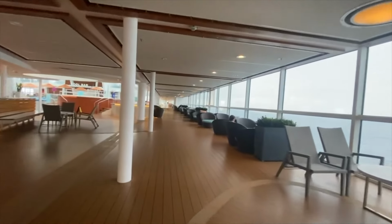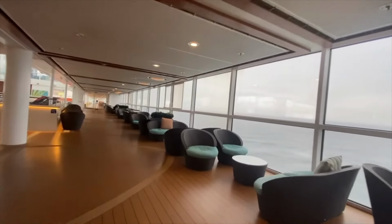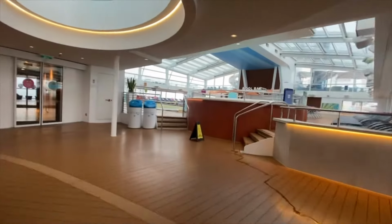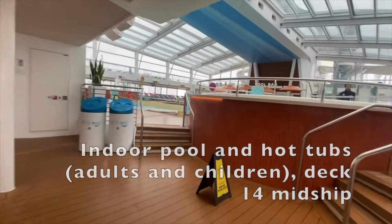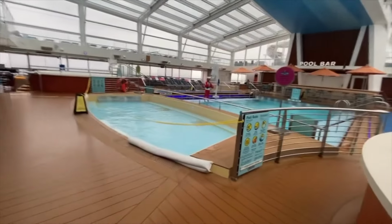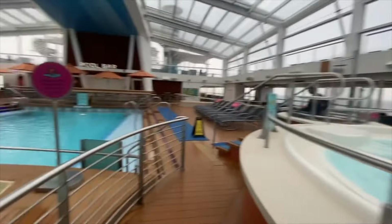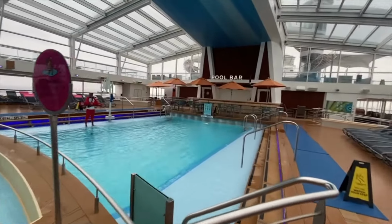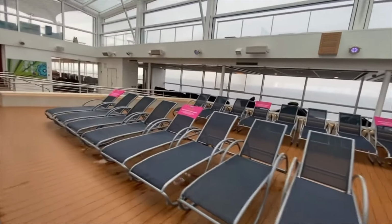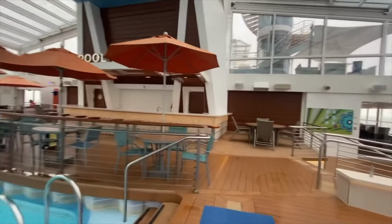Coming upon the indoor pool, where both kids and adults can come to swim if the weather's nasty outside. There are also several large hot tubs in this area. Do keep in mind that kids are allowed to use them, so if you'd like a hot tub without kids, you'll want to head back to the Solarium. Find the aptly named pool bar in this area.